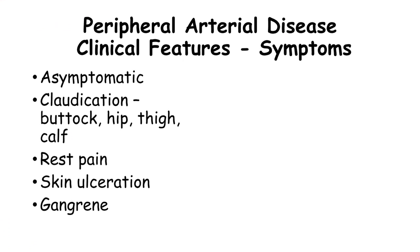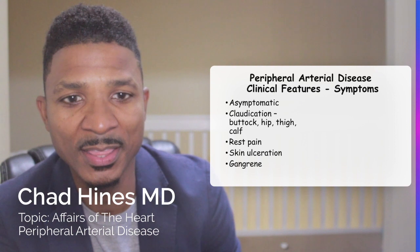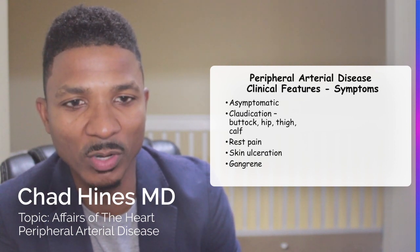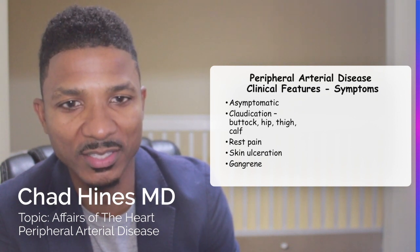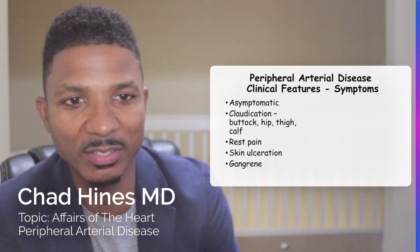And then a lot of people will have peripheral arterial disease and not have any symptoms, but for persons who do have symptoms, they can have cramping in the buttocks and the hip and the thigh and the calf. And this pain classically gets worse with exertion and improves with rest. That is the classic pattern of peripheral arterial disease.